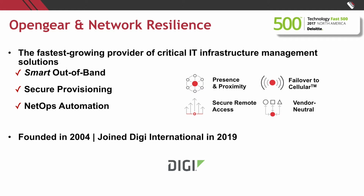We help going forward with secure provisioning. So no longer do you need, we can have a box pre-configured and sent out on site. We can help you with a white box, ship it out to whatever location. And going forward, we're covering off network automation. So things like Docker with Git and Ansible, we can actually work with you, and it's all vendor neutral.